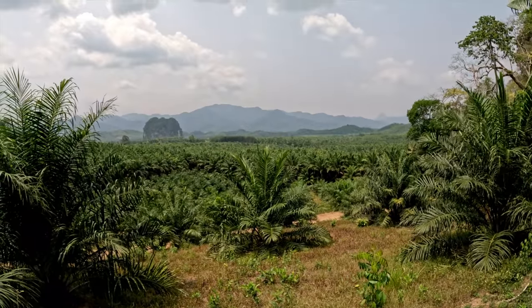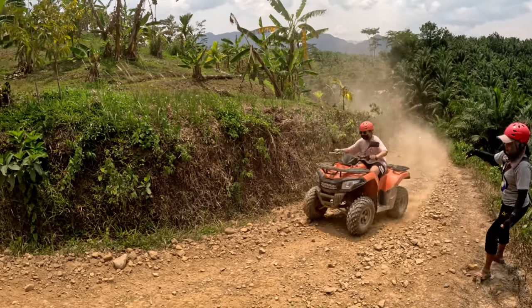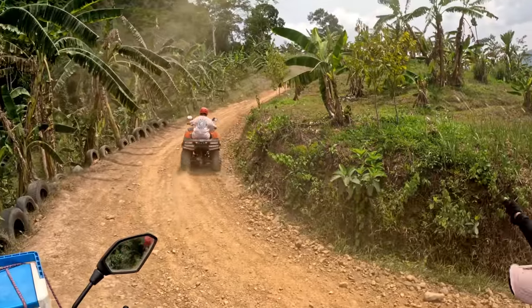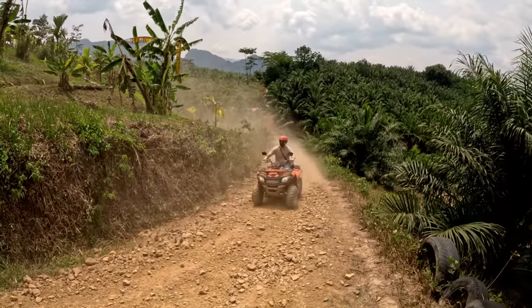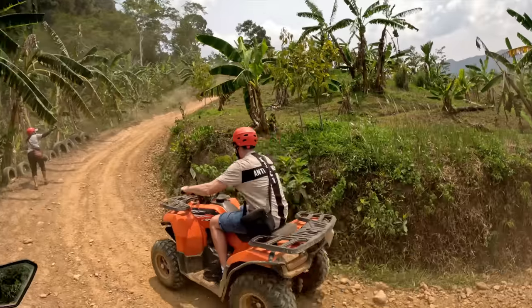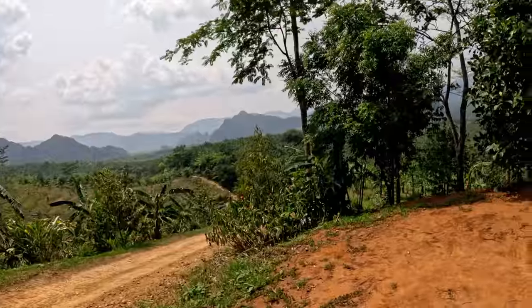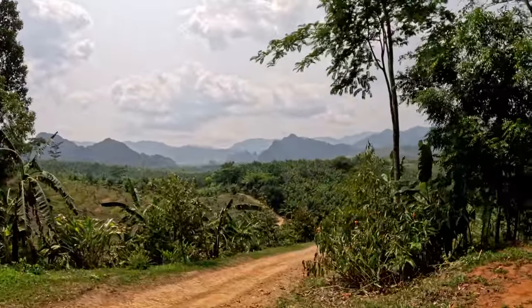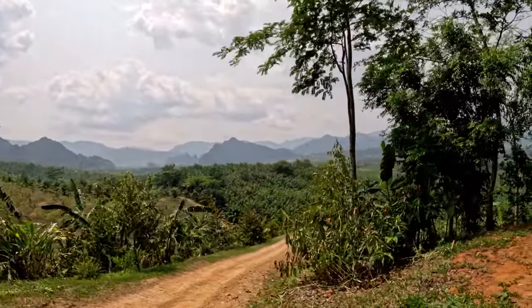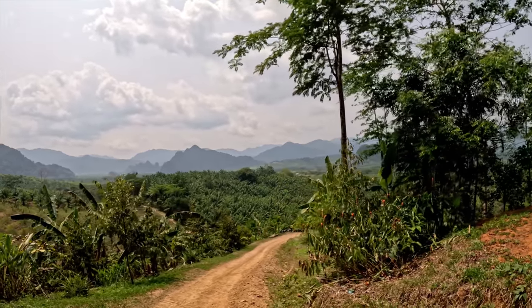Look at that view. Jordan's coming. Oh, Jordan. So we've stopped for the viewpoint. This is the best view in all of the tour, looking down onto the trees and mountains.